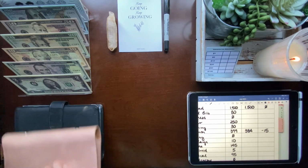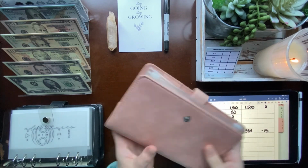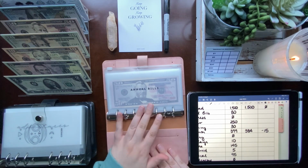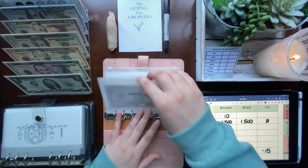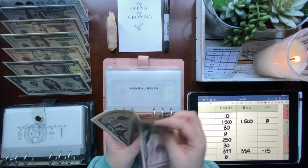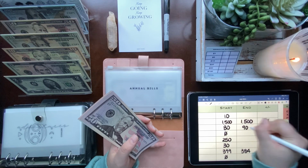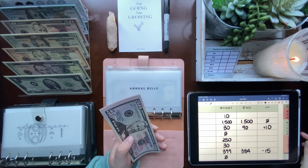All right, and then moving along to my sinking funds. We will start in my long-term sinking funds binder with annual bills. So annual bills started the month with 80, and now we have 50, 70, 80, 85, and $90, which is an additional 10 this past month, which was exactly my goal.